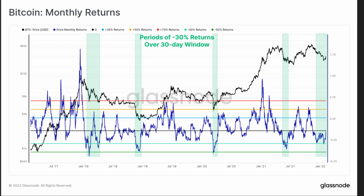But of course, nobody can read the future, but simply looking at this indicator, we don't see anything heated right now. Now, here's a chart from this Glassnode newsletter that I don't really like that much. And that's the rolling returns of Bitcoin. So the monthly rolling returns. So what this does is basically it just looks at the price today versus the price 1 month ago.